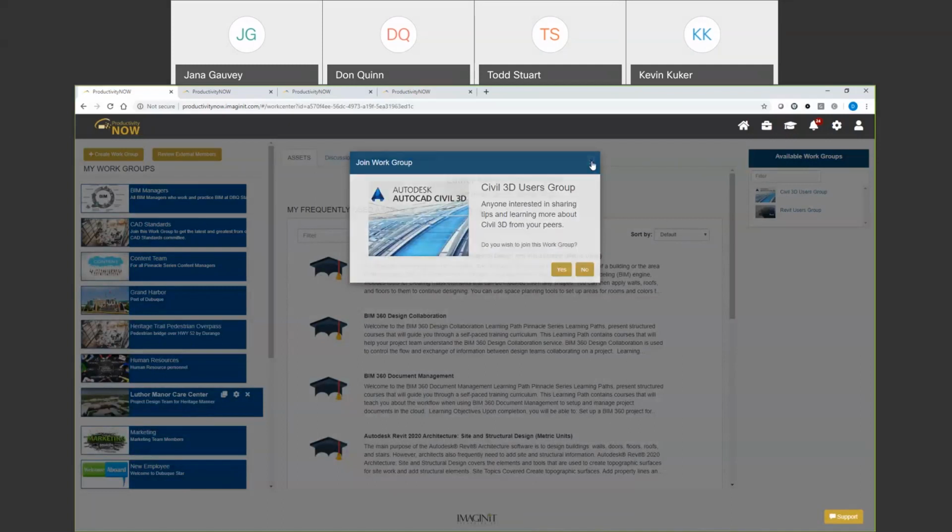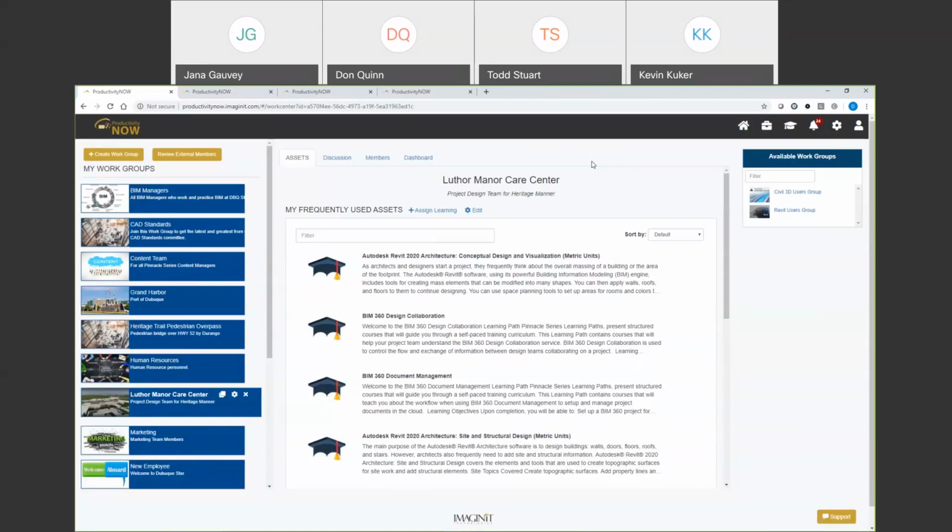Okay. But those are the changes that we made to the work groups. Again, quite a few things right here, but we've taken a lot of that input that we've got to incorporate what we thought was really useful tools for you to get more value out of the platform.